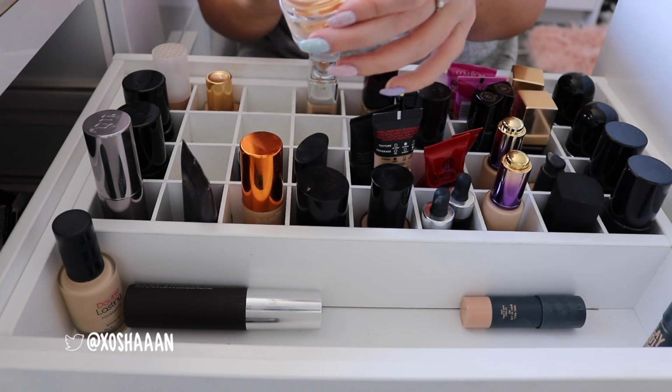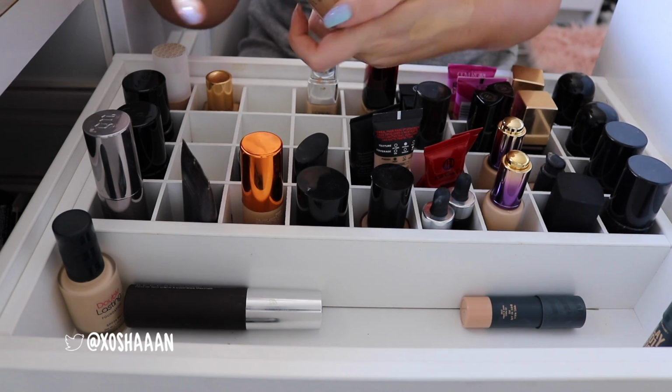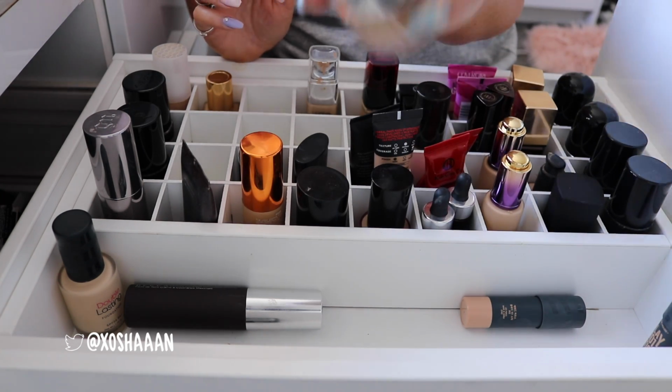I want to keep it because it's expensive, but you know what? I just don't really reach for it. So I'm going to get rid of it. I might actually give that to my mum because I think she will adore that.